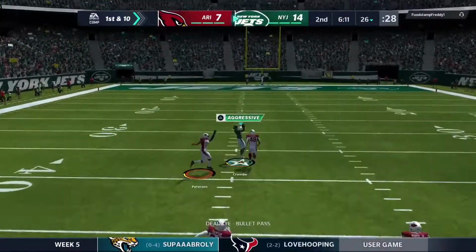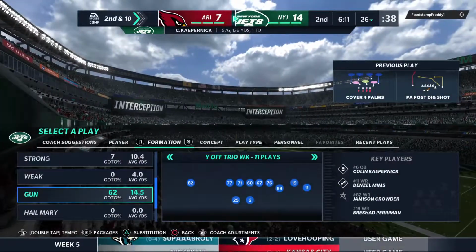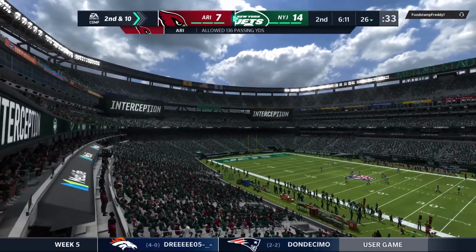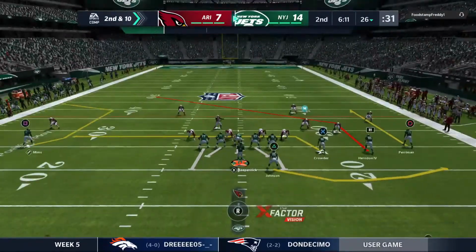Airing one out for Crowder. And that will be incomplete. Would have been a big hitter if they had connected. Instead, it's second down. It's another zone defense. It looks like it's open for possibilities, but they did a nice job patrolling the middle of the field and forcing an incompletion.